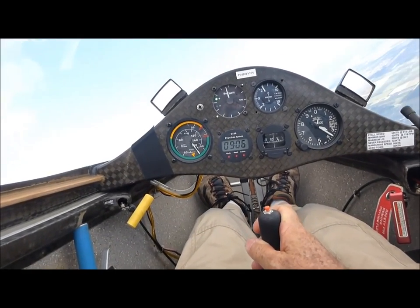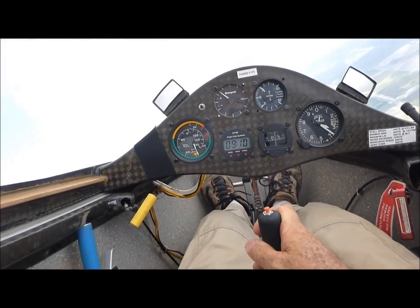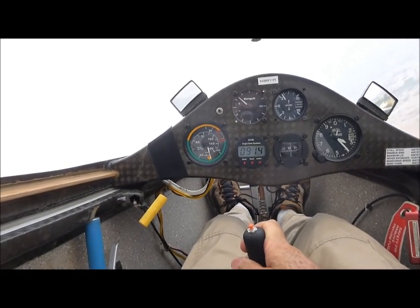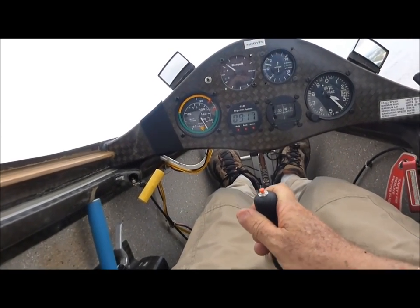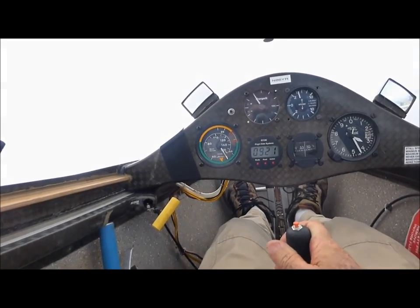So 3,400, gained about 1,400 feet in this thermal. Maybe even more. I think we were down to about 1,800. Yeah, it's a lot of fun. A lot of fun. Fun little ride.